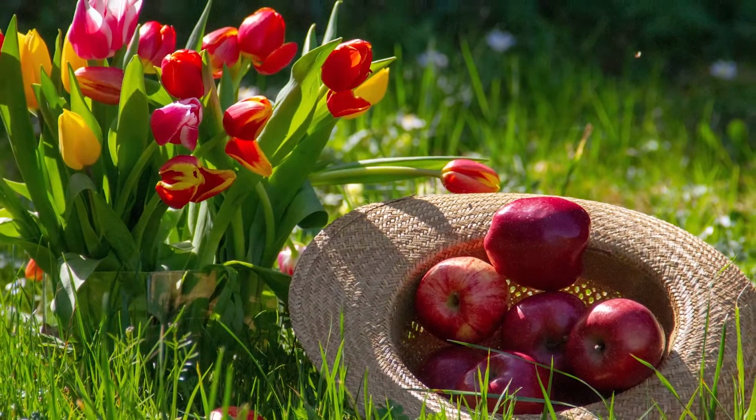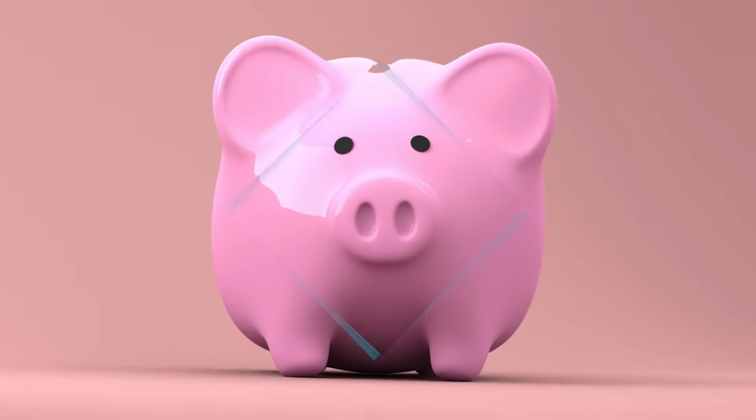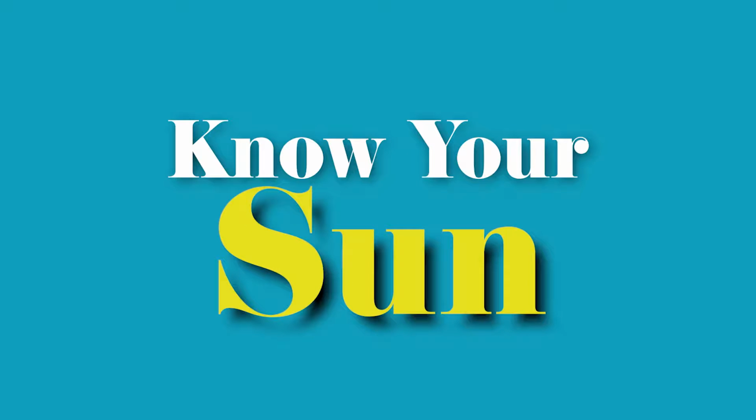Looking for ways to pinch a penny while keeping a healthy garden? Then here are 5 money-saving tips for keeping a lush garden that won't break the bank. Number 1. Know your sun.